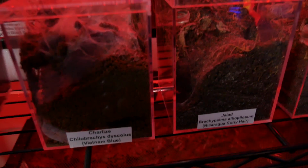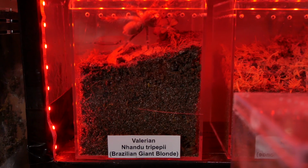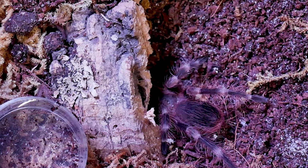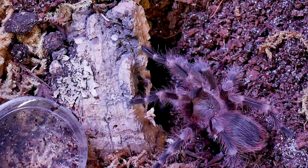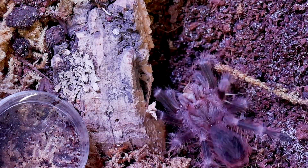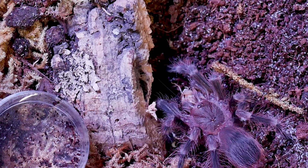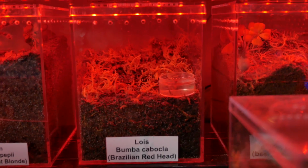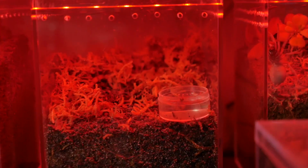I don't want to forget the tarantulas I've got hidden behind here. We've got a Nhandu tripepii, Brazilian giant blonde. Got Lois, the Bumba cabocla, Brazilian redhead tarantula that I very rarely ever see.